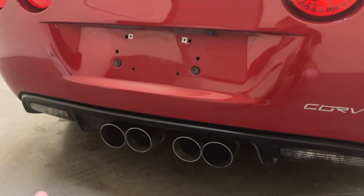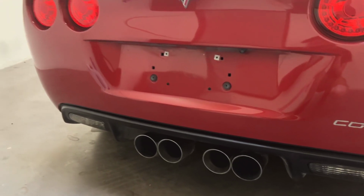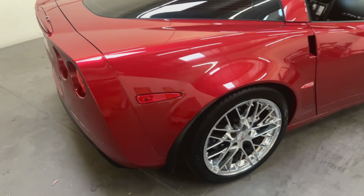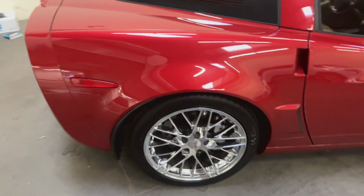The car also has long tube headers with high flow cats and a K&N intake. And it drives good. Sounds really, really nice. Sounds amazing. I think it has Cook's headers on it. And those bad boys are about $2,000 a set. So pretty nice parts.